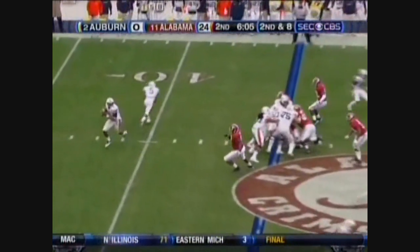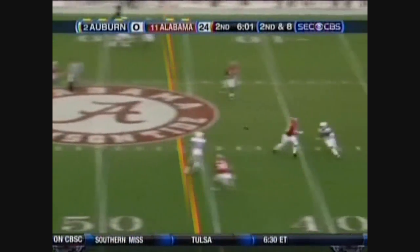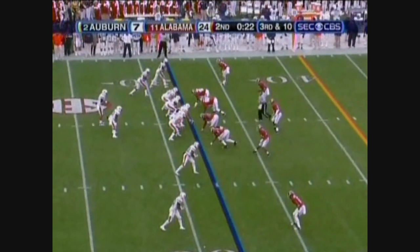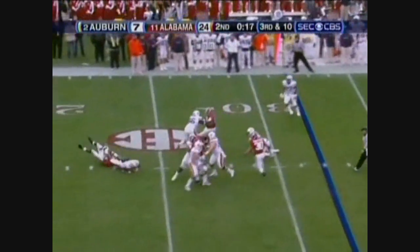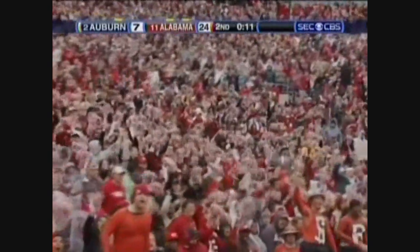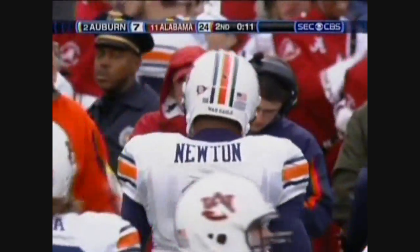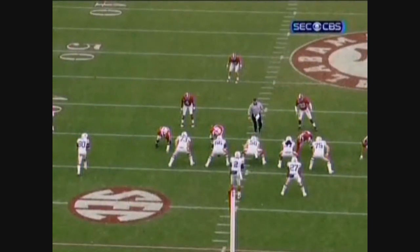On second down, Newton rolling right. Off his back foot, he can. Next star, he's barely even touched a weight in his life. He's going to grow up to be a huge linebacker. Newton got him. Courtney Upshaw, number 41. Timeout. That is the 4th sack by Alabama.